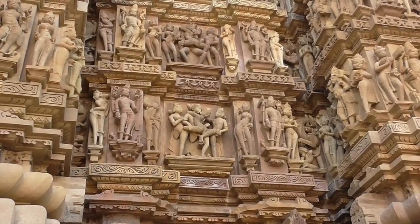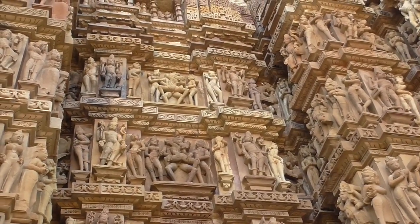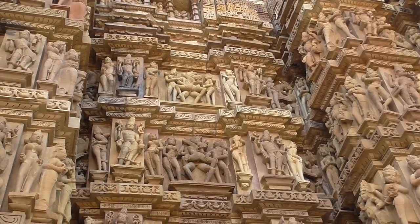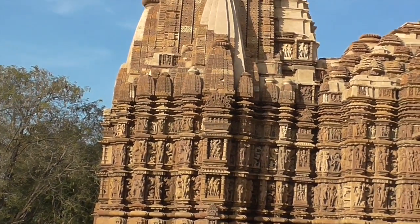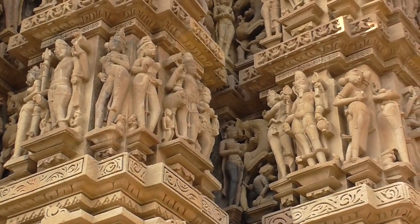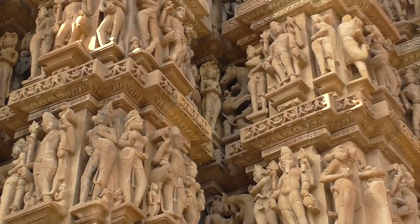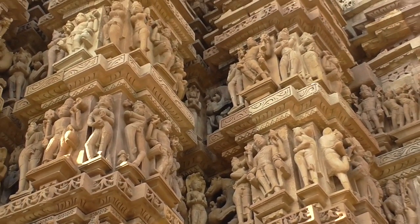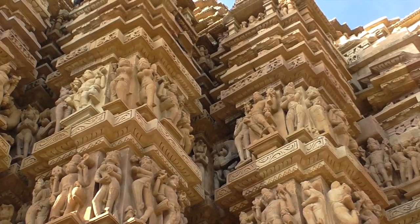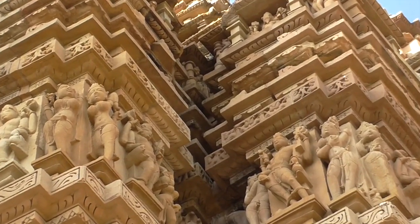The guides carry mirrors with them so they can reflect light on the important sculptures or important erotic panels, because you practically have to lie down on the ground. You can see how the art of carving apsaras has evolved over the 100 years between the previous temple that I showed you and this particular one. The apsaras are taller, more slender.